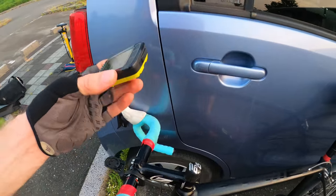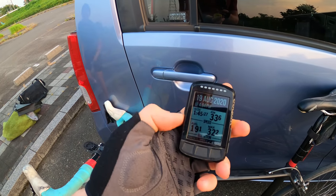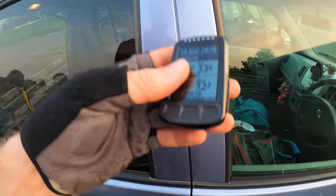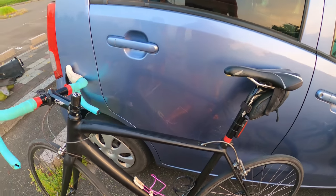And we'll take off a computer. This is my cycle computer. So today we rode 33 kilometers, about 2 hours. Not too bad. We were going at a nice leisurely pace. So let's put this up here and not forget it. And next thing we want to do is take off the wheels.